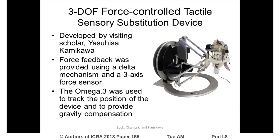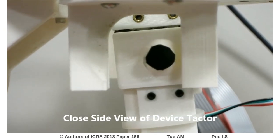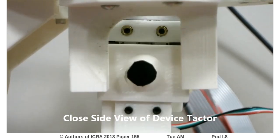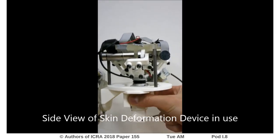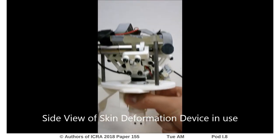A black tactor deforms the user's skin when held by the user during comparison tests. The white aperture supports the user's fingers to ensure that only localized skin deformation occurs during tests. Here we see a side view of the skin deformation device while in use by a user.